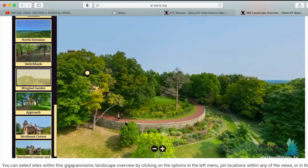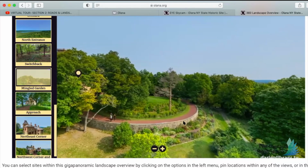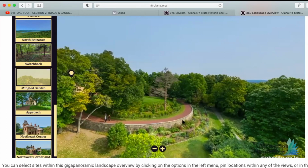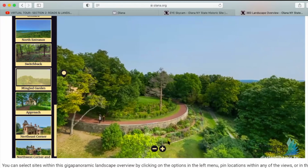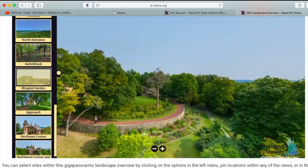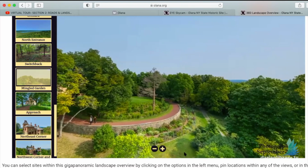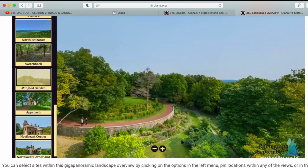But this is that historic approach road that we traveled at the very beginning of the video that I showed. And flanking this retaining wall where the road is built is this area here, which is referred to as the Mingled flower garden. This drone footage was taken in September, so we can't see many of the blooms that you can see if you come to visit Olana today.